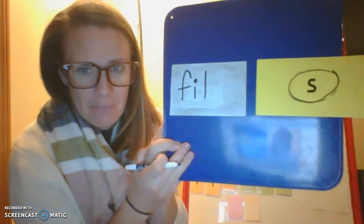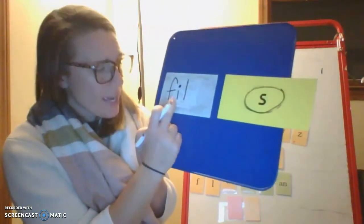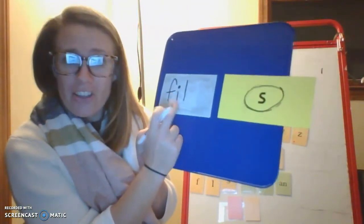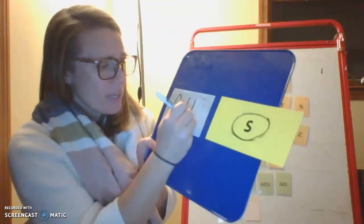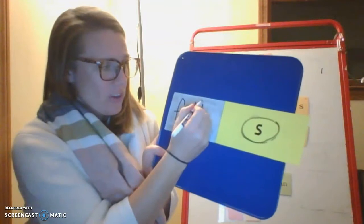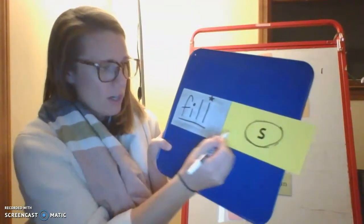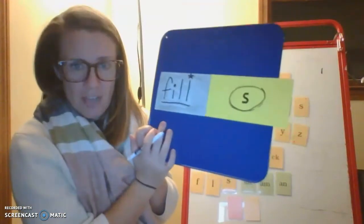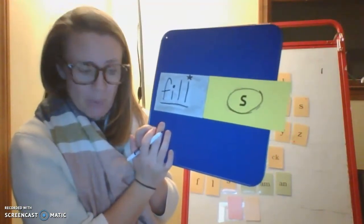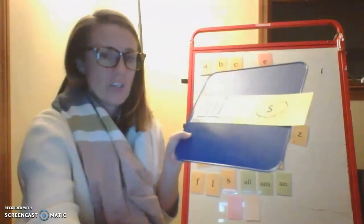Ills. What do you think? How does that look? Oh yeah, if it ends in an L right after a short vowel, we need a bonus L. Okay, let's star the bonus L and underline the base word, circle the suffix. Go ahead and do that on your whiteboard too. Nice job. Okay, let's erase.